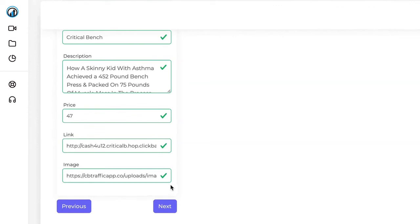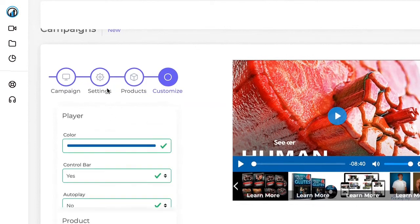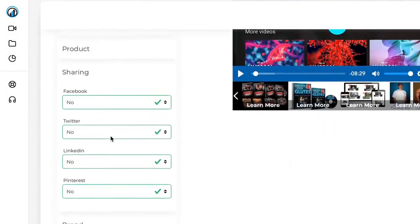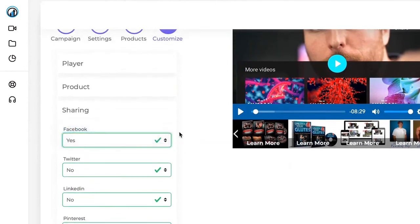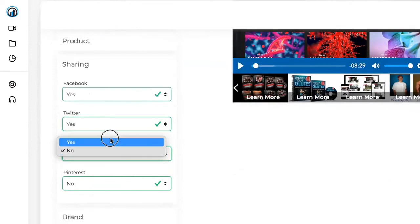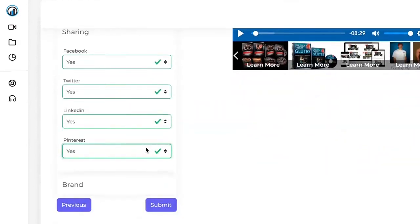We can now go into the customization page. So if you click on next, we can now change the color of the player background. If we click yellow, you see blue. And then you've also got the sharing links. We can add them. If you click on Facebook, you see it added onto the actual video. You can add Twitter, LinkedIn, Pinterest. So you can see all of them added onto the actual video itself.